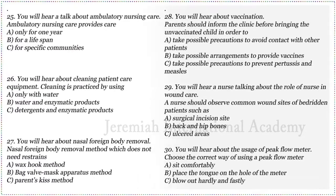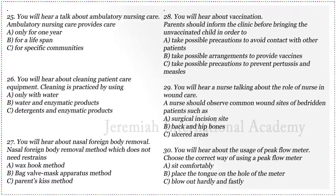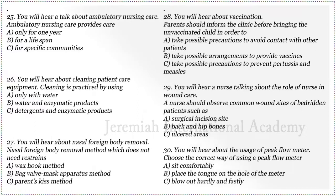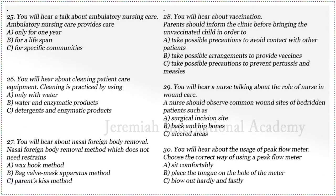The aim of this study was to evaluate the effectiveness of the parents' kisses for removal of nasal foreign bodies in children, and to determine if this technique reduces the number of children requiring general anesthesia.